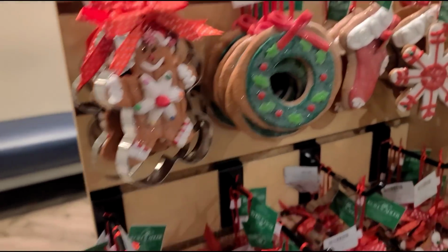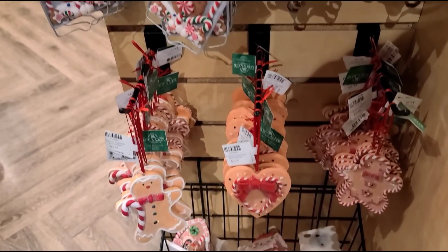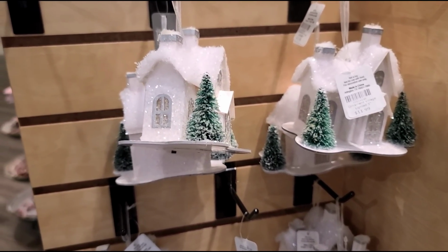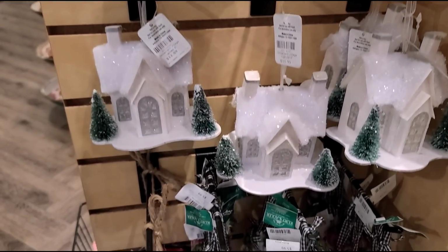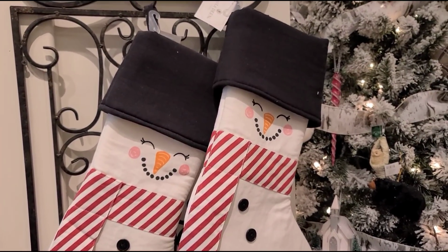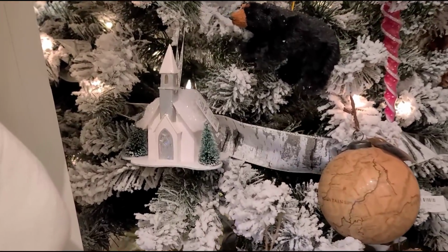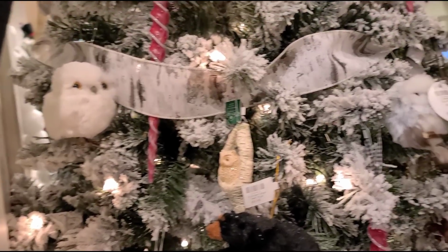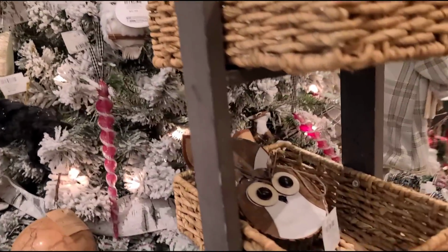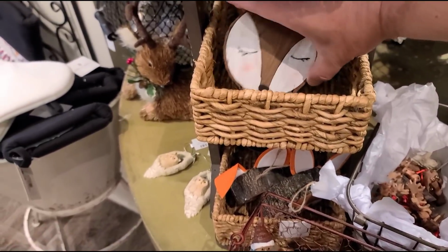We're over here, there's another gingerbread. $4.99. Now they normally have more stuff than this, I think. Maybe they haven't got it all in, or they can't get it in. It's still kind of early. It's pretty. $11.99. Then you have a snowman stocking, $14.99. And here's what some of that stuff looks like. There's some owls on there, a church, different bulbs. Here they are. $5.99. What's that? Deer.